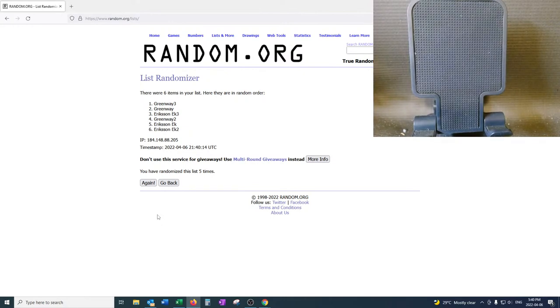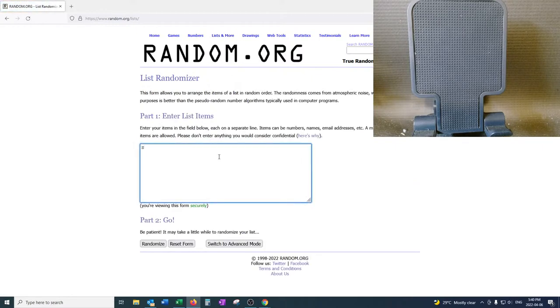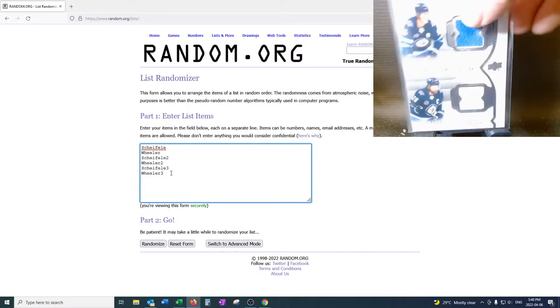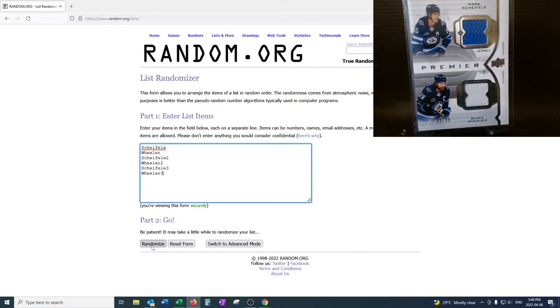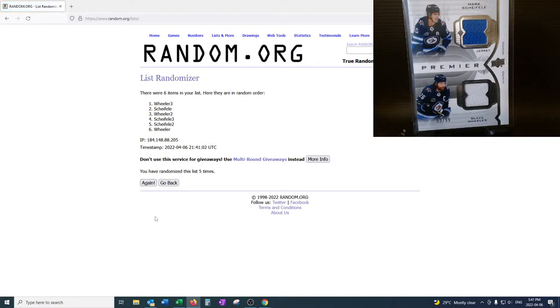Let's take care of our Jets now. Well, I hate spelling Scheifele's name. This is number 93 of 99. That three looked like a nine. Good luck. And it's going to the Blake Wheeler spot. Congrats.